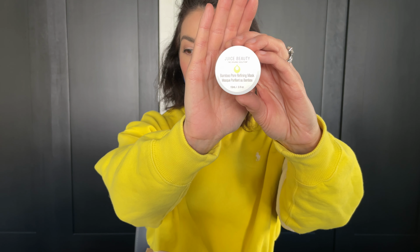All right, let's see what's next. We have a Juice Beauty Bamboo Pure Refining Mask. Boy, I feel like every box contains some kind of exfoliating something or other, so let's see what this says. It's $9, so it must be a sample size or trial size, travel size. I never know what to call these things.